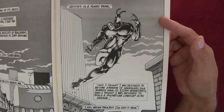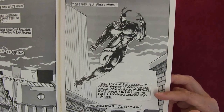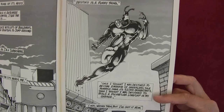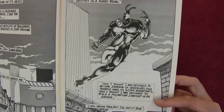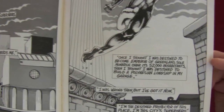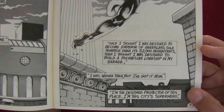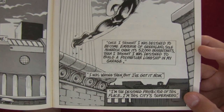Destiny is a funny thing. Once I thought I was destined to become emperor of Greenland, sole monarch over its 52,000 inhabitants. Then I thought I was destined to build a Polynesian longship in my garage. I was wrong then, but I've got it now. I'm the destined protector of this place. I'm this city's superhero.